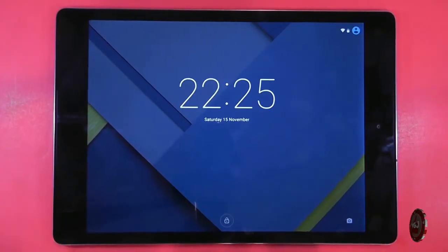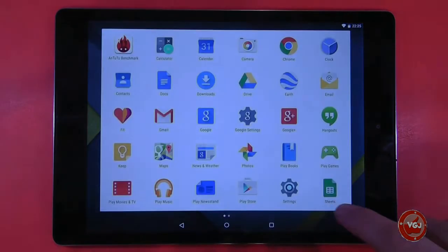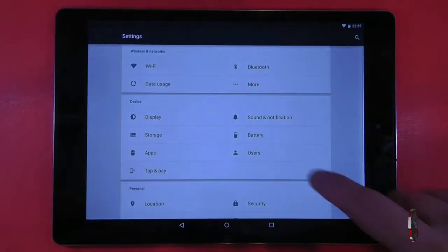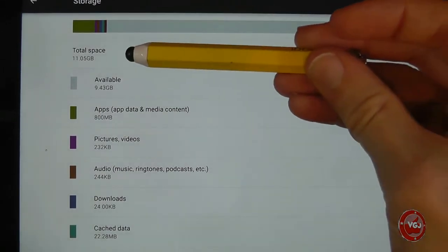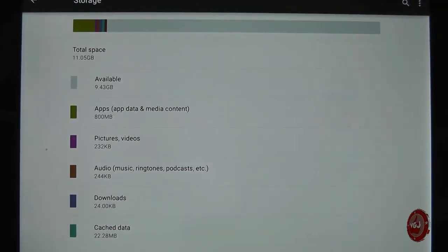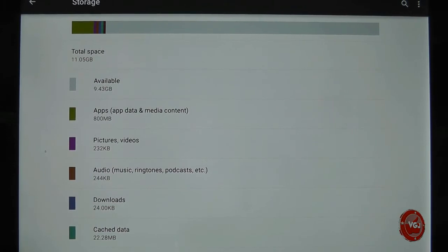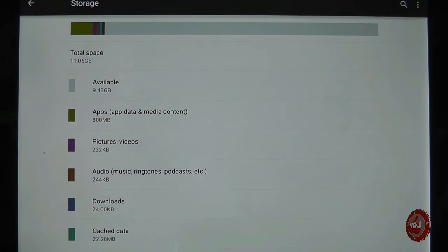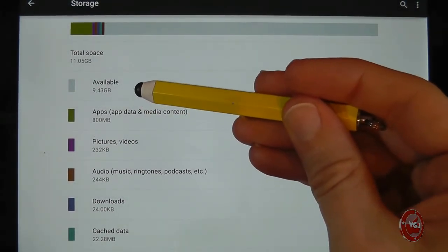So let's have a look at how much storage is available, and to do that you go to the application drawer, settings and storage. So the two most important numbers here are the top two. The first one, 11.05 gigs. That's how much is on the tablet, presumably after the Android operating system has gobbled up 25 to 30% of the actual capacity. The even more important number is this one here, which is available, 9.5 gigs.